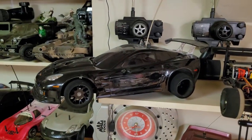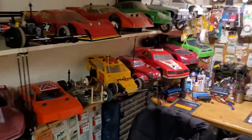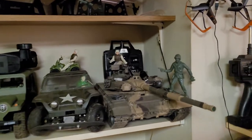I actually put up videos of this Corvette. I'm going to speed test this. I'm not sure when. All right, let's move on. Let's just get a good shot of all the Bowlinks there. Bowlink corner. We'll move on to the military stuff.